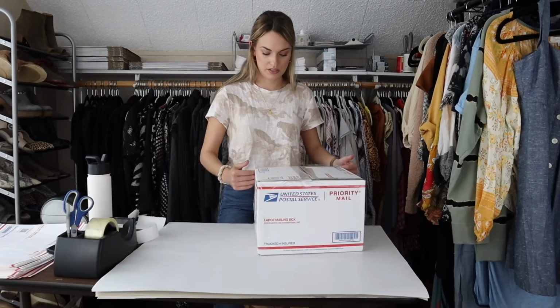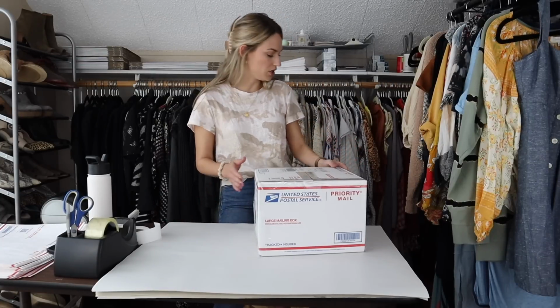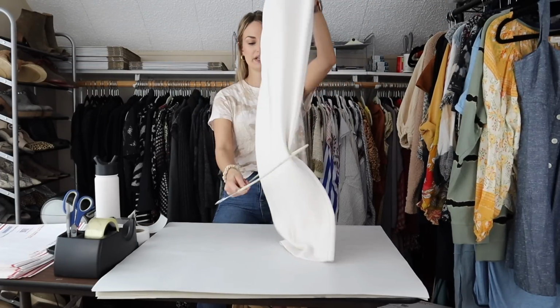I'm so excited this sold quickly. I hope she loves it. It really is a gorgeous bag, and it's also very practical. You could totally take this to a coffee shop or literally anywhere. It carries so much.